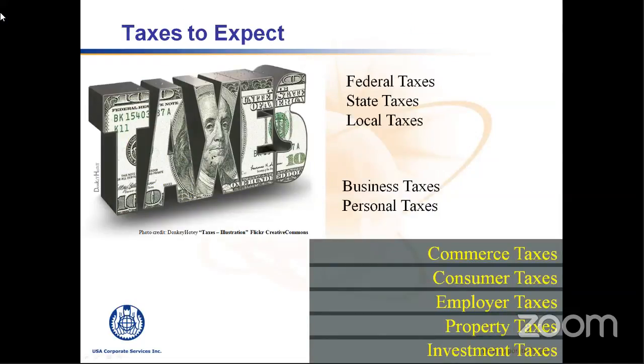Everybody asks us about taxes. The one thing you can expect is that, yes, there will be a lot of taxes. This is something people often want us to predict before they set up the company. It's not going to happen. No one, not even a CPA with a doctorate, is going to be able to explain to you what your taxes will be before you've submitted all the documentation to prepare a return.